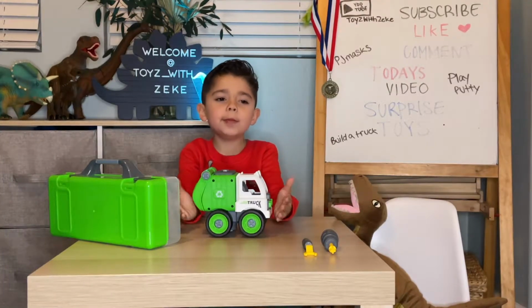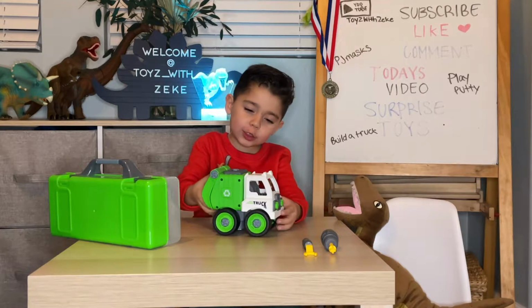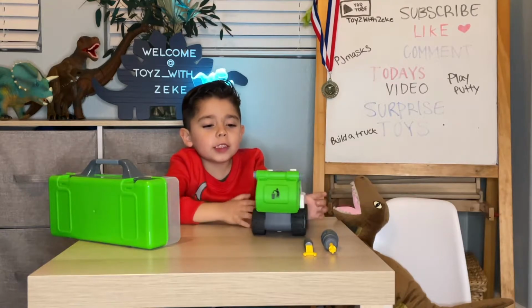So guys, I'm done with my truck. I like it because it's super cool. Look at all the sides. I did it all by myself.